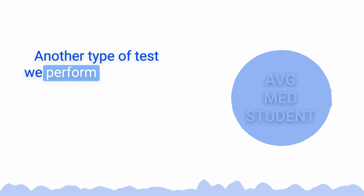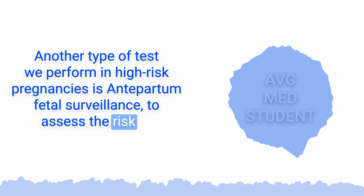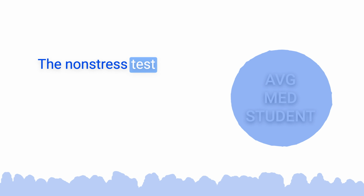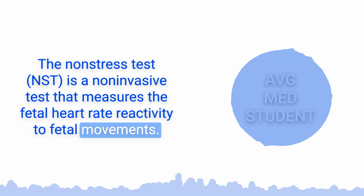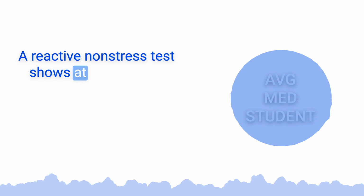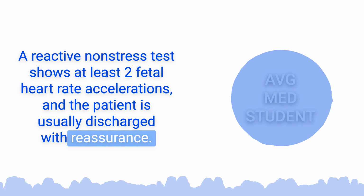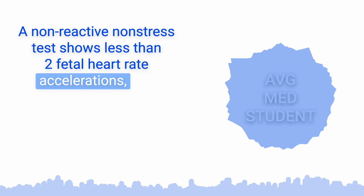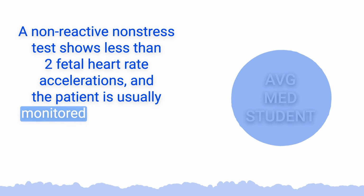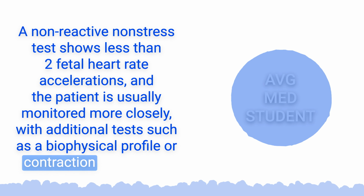Another type of test we perform in high-risk pregnancies is antepartum fetal surveillance to assess the risk of antenatal fetal death. The non-stress test is a non-invasive test that measures the fetal heart rate reactivity to fetal movements. A reactive non-stress test shows at least 2 fetal heart rate accelerations, and the patient is usually discharged with reassurance. A non-reactive non-stress test shows less than 2 fetal heart rate accelerations, and the patient is usually monitored more closely with additional tests such as a biophysical profile or contraction stress test.